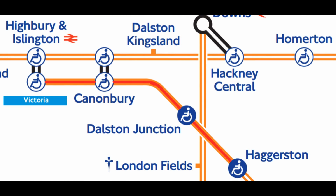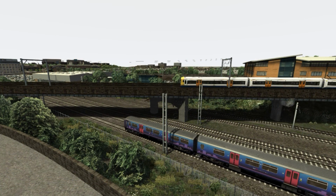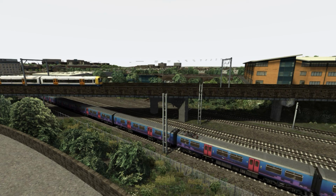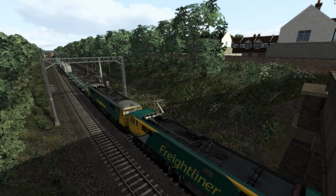As well as the main route from Richmond to Stratford, you also get part of the East London Line, but only as far as Haggerston. There are also a few pieces of track placed here, there and everywhere for the main purpose of running AI trains. The North London Line has some good scenario potential, and with a number of options available, you should be able to create some very realistic scenarios.